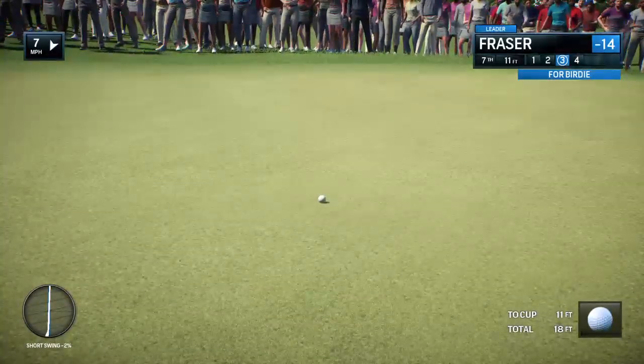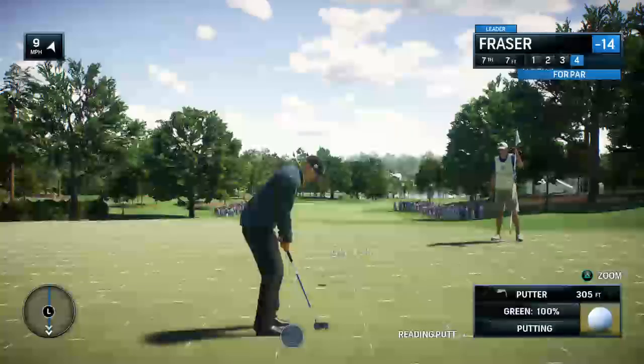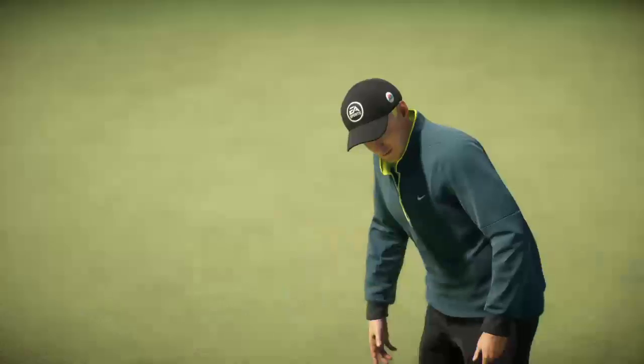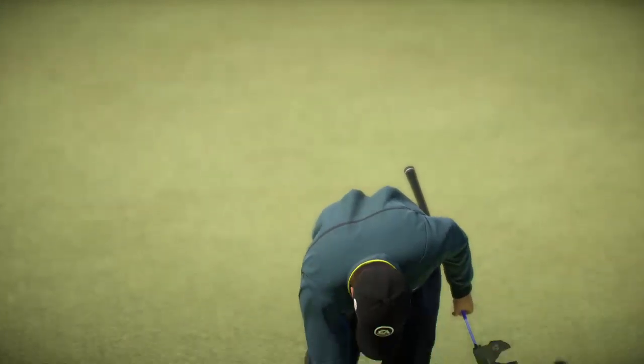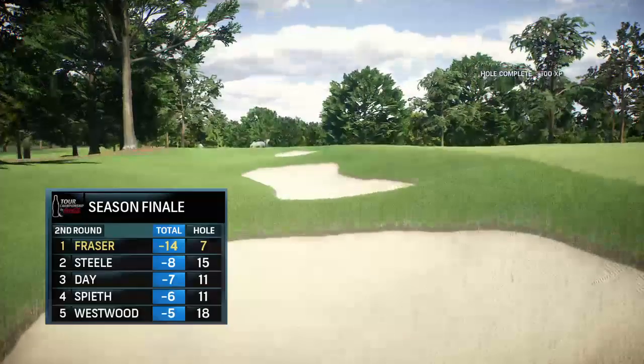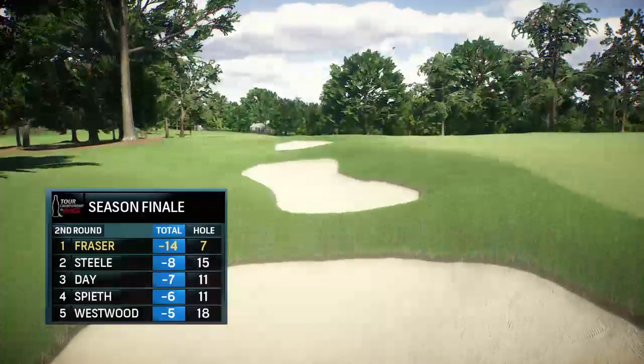Just a fraction too aggressive. Remember, line and speed go together. Sometimes you want that birdie so badly, and all of a sudden you're faced with a lot of work, more work than you had hoped for, just to make the par. Good, solid par right there.